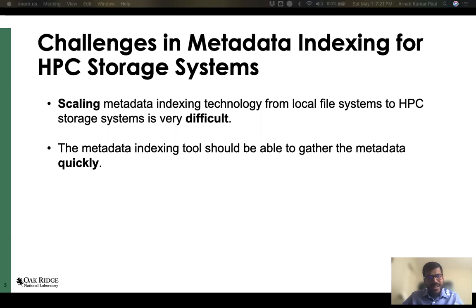Second, the metadata indexing tool should be able to gather the metadata quickly. The typical speed for file system crawlers is around 1,000 files per second. This translates to 18 to 36 hours of crawling for 100 million files. Now, a large-scale HPC storage system can often contain 1 billion files, which implies crawl time in order of weeks. This is not feasible. The resource requirements for a metadata indexer should also be low, so that it does not interfere with other file system activities.